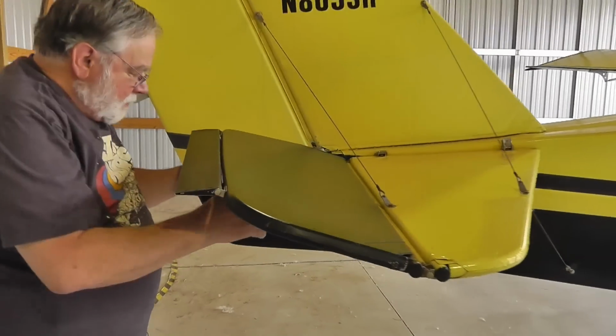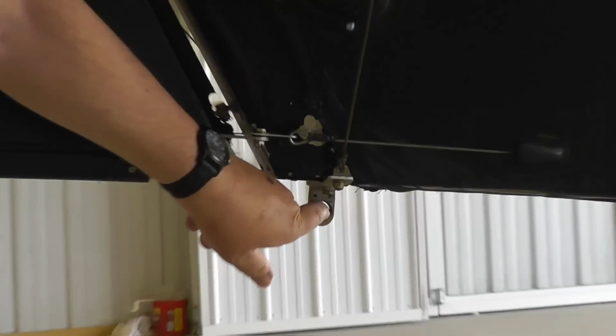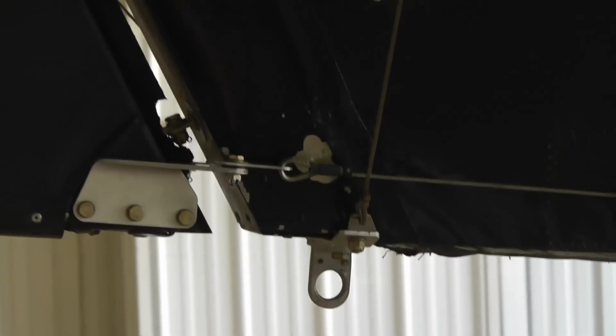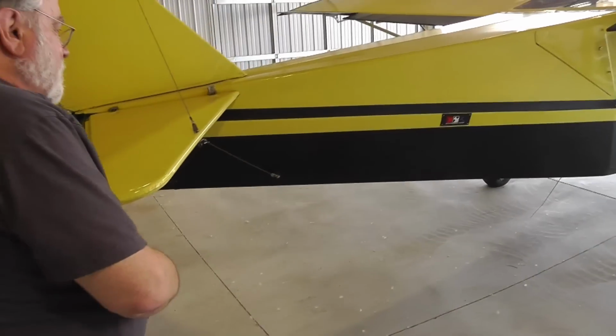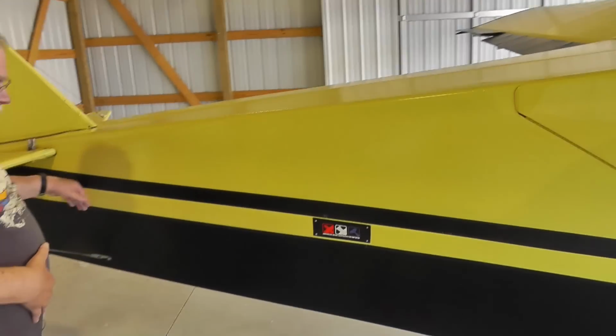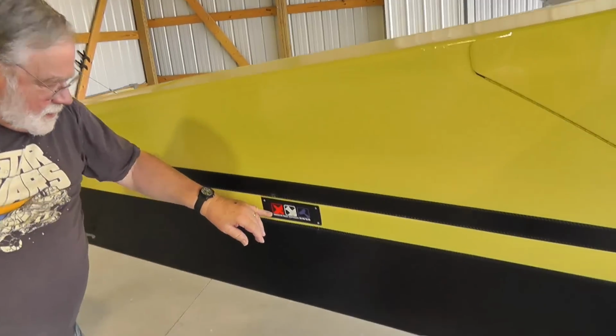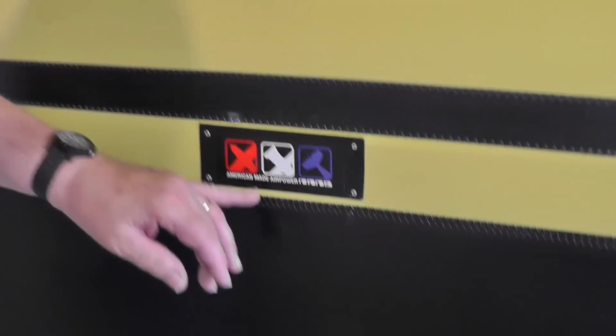Similarly, under here on the bottom, in the back, this right here is where you would connect a rope to tie it down. We don't tie it down inside the hangar, of course. On this side, we note here it's American-made. American-made air power by RANS.